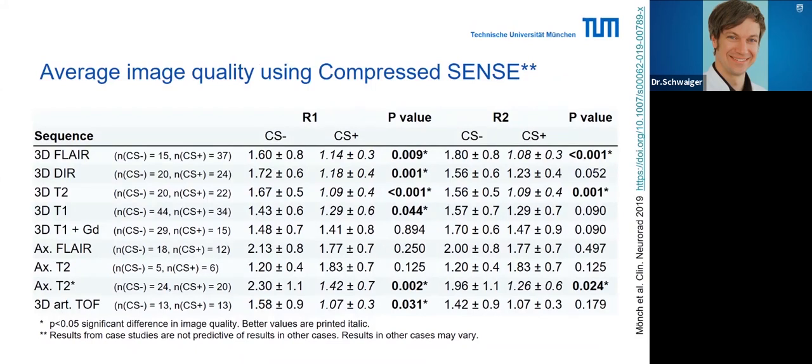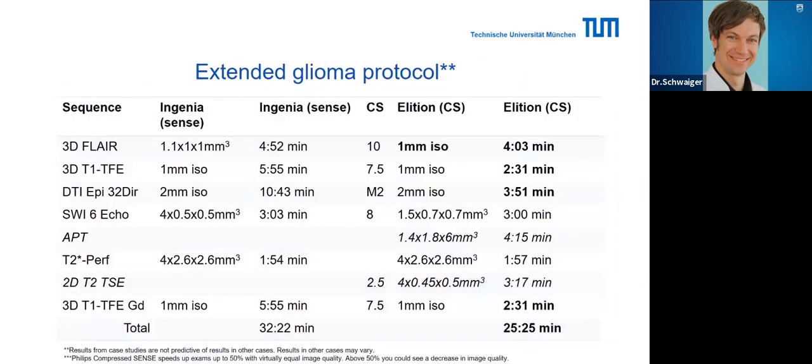So this is actually the main question of our investigation, before and after Compressed Sense: does the image quality change? And despite lowering the scan time, we observed in our study that the image quality was not significantly decreased in any of those scans, in any of those sequences, but we found a significant improvement in overall image quality as visually assessed by 2 radiologists in at least half of the sequences as assessed by 1 radiologist.